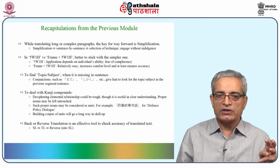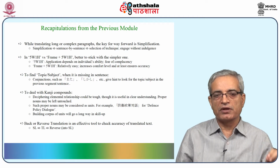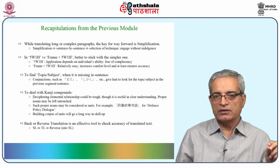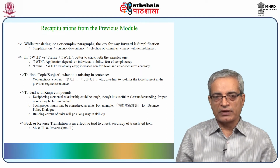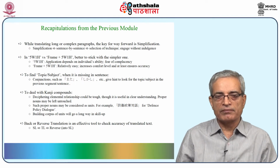Then in 5W1H versus frame plus 5W1H, it was found that it is better to stick to the simpler one to begin with, that is the frame plus 5W1H. 5W1H application depends on individual's ability. There is a fear of complacency creeping in after some time. Therefore, it's advisable to go for frame plus 5W1H. It's relatively easy, increases the comfort level, and thereby ensures the accuracy.